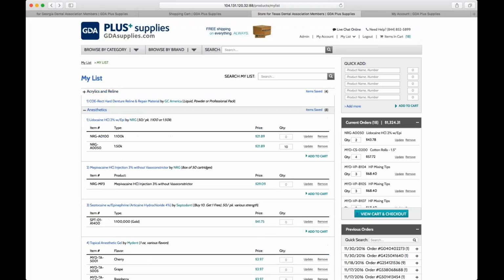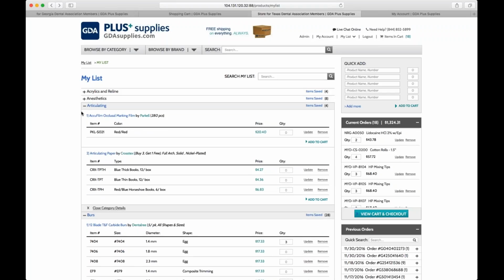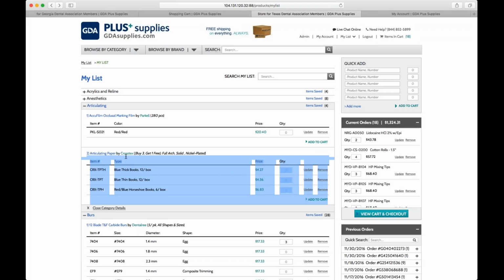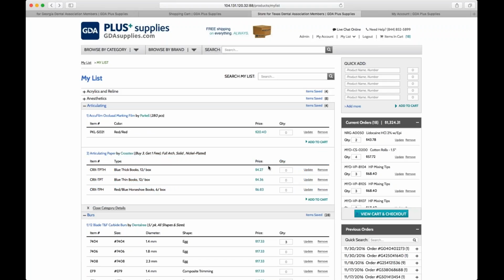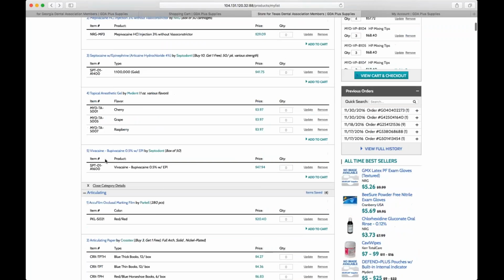These are going to be categorized by category here, so you'll see the different items for this particular customer that are in their MyList. You can always remove items from the MyList, and as I showed you previously, you can always add new items to the MyList. Within the MyList, you can search items here, or you can go by the category.